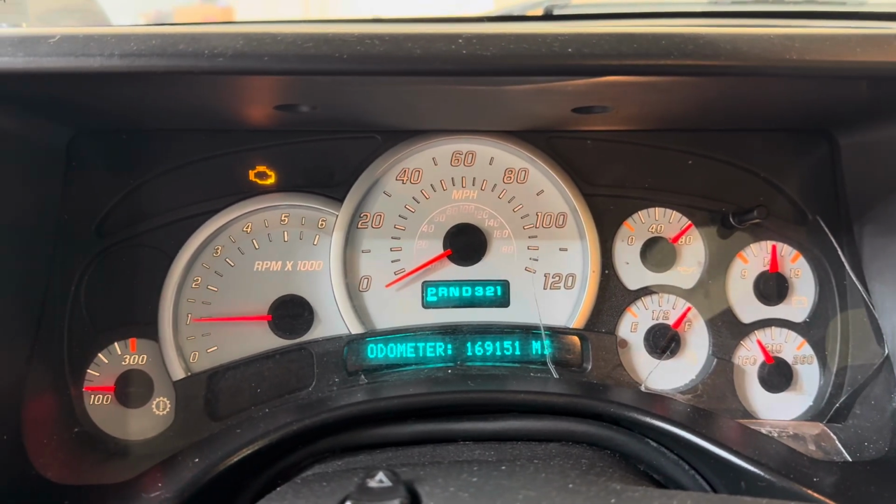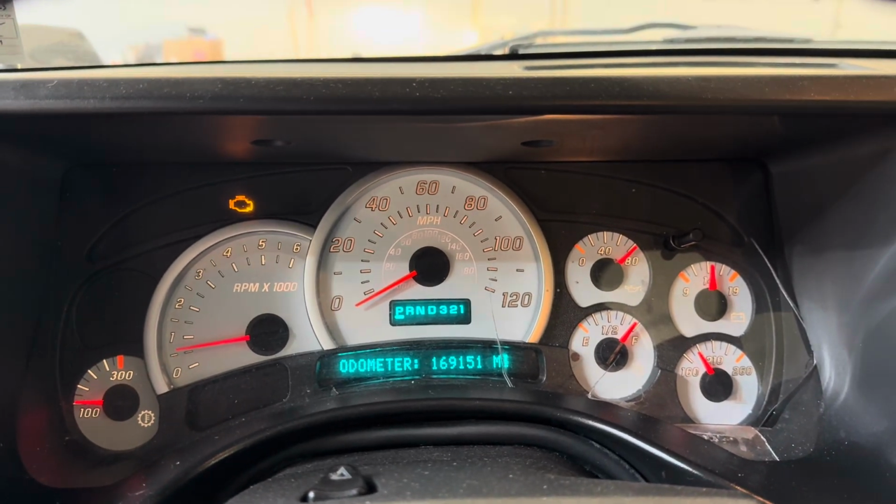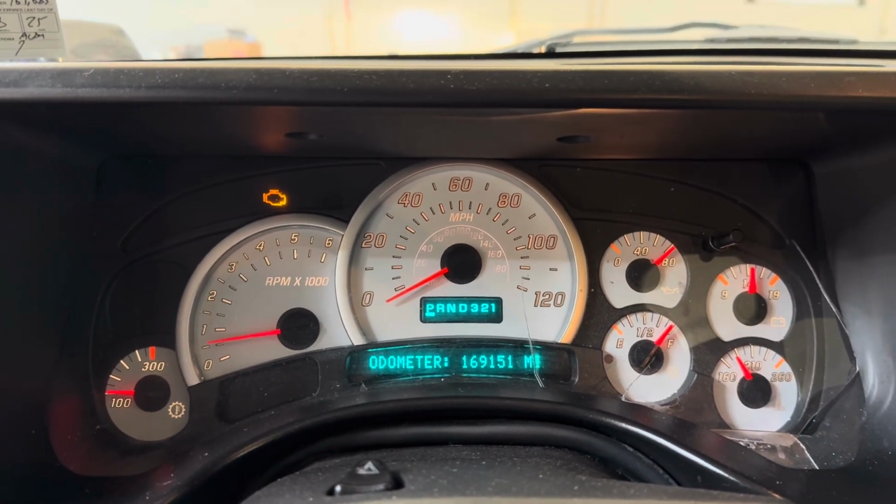She sounds great. She has an exhaust. That check engine light is the only thing on when you get the doors closed and you have the seat belt on.